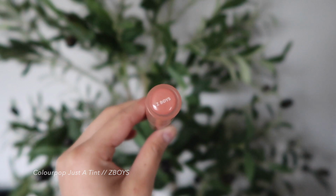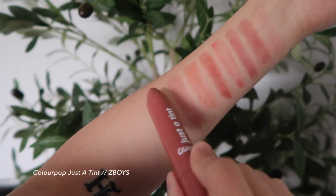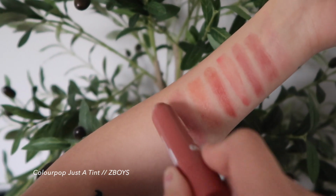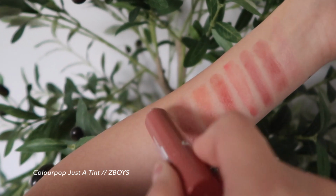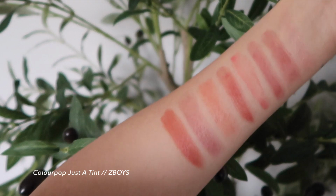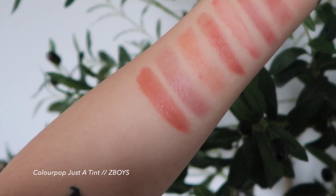I have tried some shades lighter than Zboys, like Give Me S'more or Shaka, and those are way too light for me. It makes me look washed out. It kind of looks like it's sitting on top of my lip. I do really like the texture. It's way better than the Chubby Sticks in my opinion. The Chubby Sticks can be pretty drying sometimes, but it does have the same opacity as the Chubby Sticks. This would be probably a 5, like it's not just a tint.